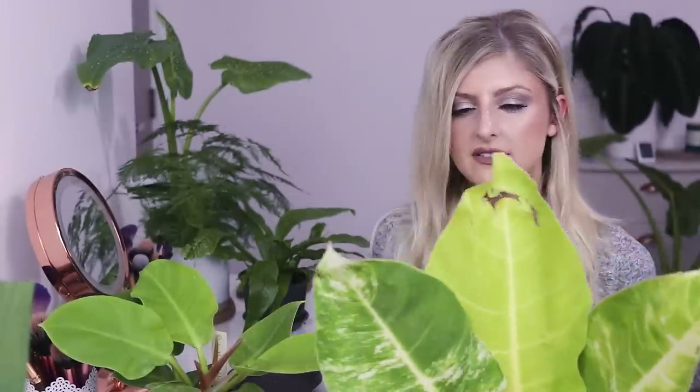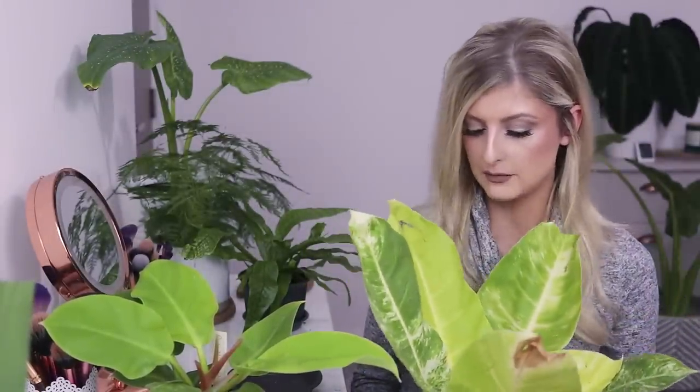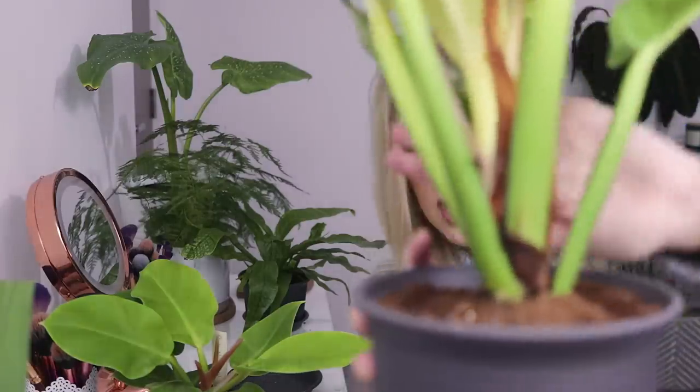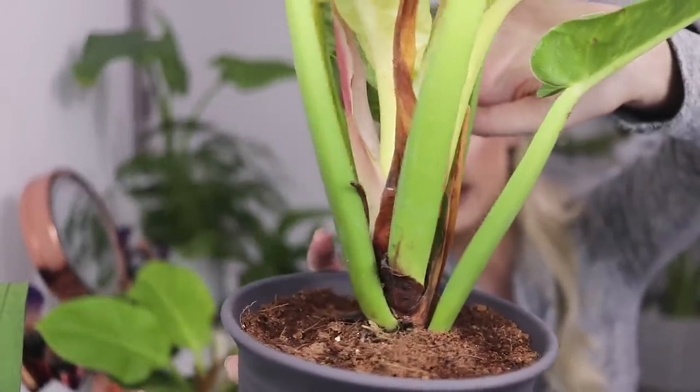Some of the tops of the leaves are slightly dog-eared, I would say. I think that's just from postage. Maybe they've had a rough ride, I'm not sure. But the rest of the plant is completely intact. It's very healthy. The chunkiness on these stems is pretty substantial, I've got to say.